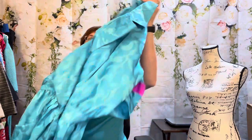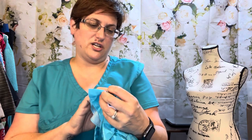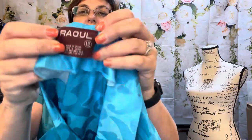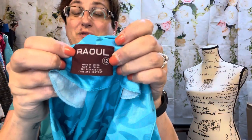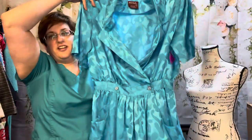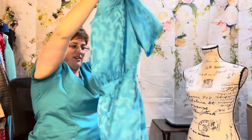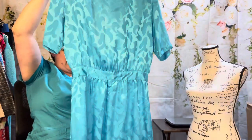Raul. Again, I was doing a live thrift and people were actually like, yes, get that. Raul, size 12. This is a polyester and we are going to hand wash this. There's the tag. If you have experience with Raul, let me know. This reminds me so much of Rose from the Golden Girls. That is hashtag Rose. Look at that.